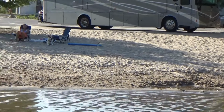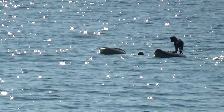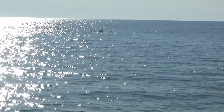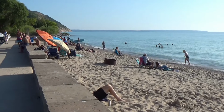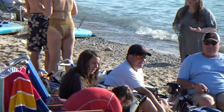But it does have a sandy beach. And you got playground equipment here. There's a few people around. Yeah, a dog out there. It's a long way for the dog offshore. Got the evening sun glistening on the water here. By the way, this place is just about a 15-minute drive south of the sand dunes. People swimming in Lake Michigan, having fun on a Wednesday evening.